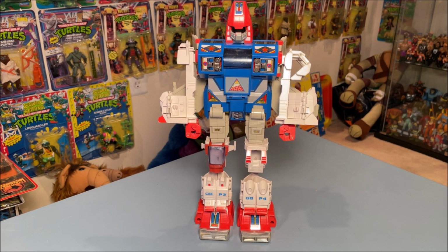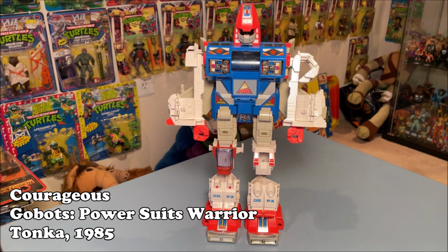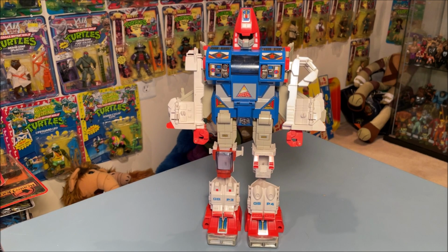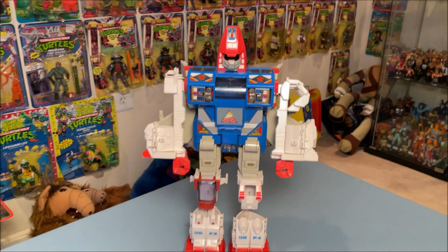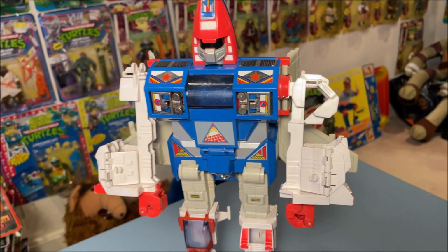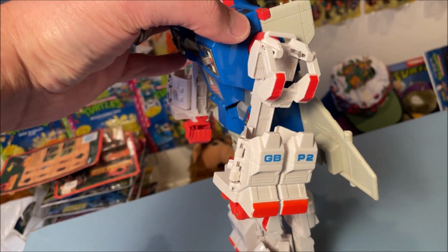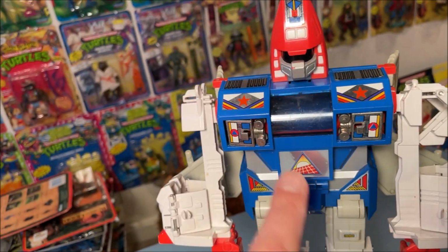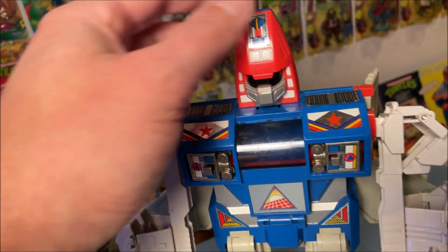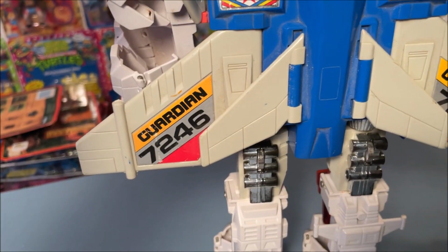And then I also picked up this GoBots Power Suits Warrior Courageous. This is the Guardian Power Warrior, so the good guys, if you will. He's in pretty good shape, and much like his Renegade counterpart Grungy, he consists of all of these different power suits, and then a middle core or base figure that has the head and then the wings in the back like that. You see, Guardian.